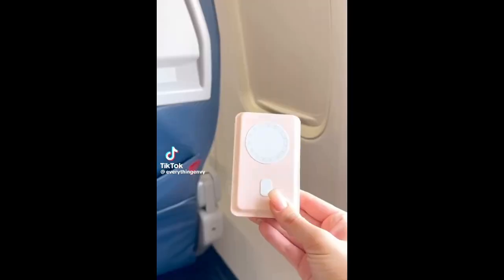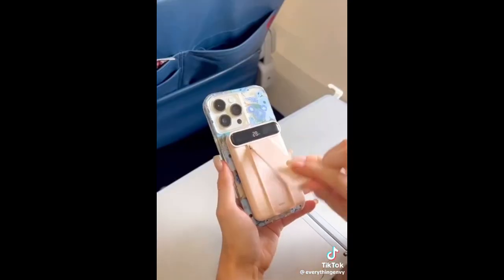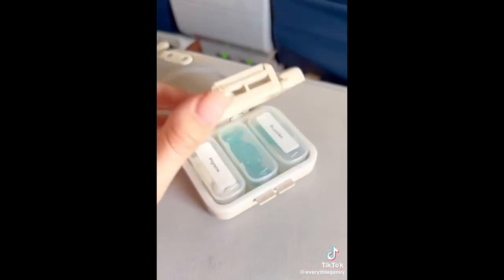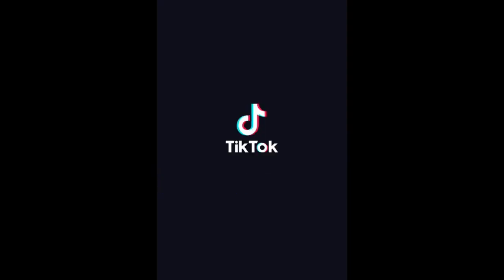Amazon travel must-have. You have to pick up this gadget. It's a magnetic wireless portable charger with an LED display and a stand so you can watch your favorite shows on the flight. Attach this magnetic hat clip to your travel bag so you can easily pack your favorite hat around. Last, this 3-compartment pill organizer has been sold out for months and is finally back in stock.